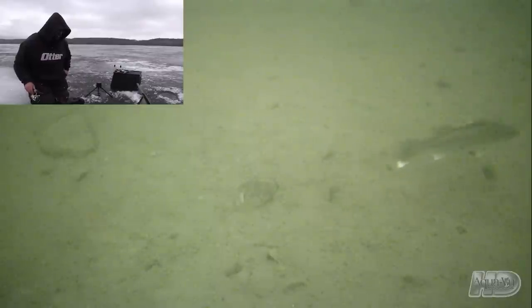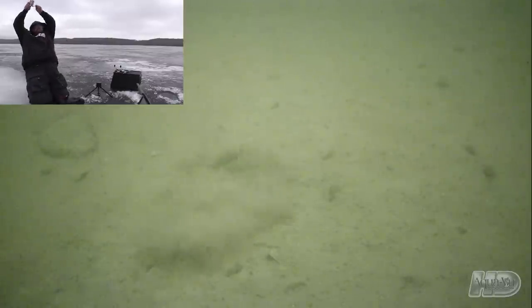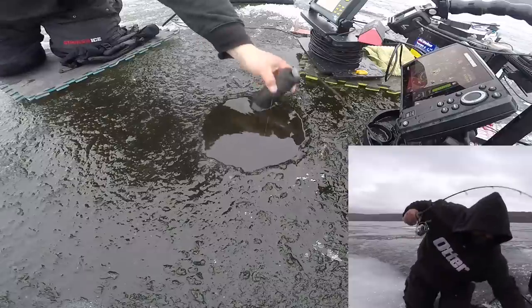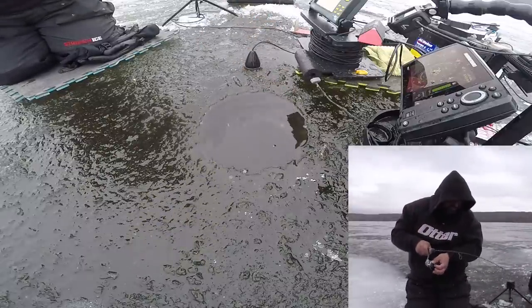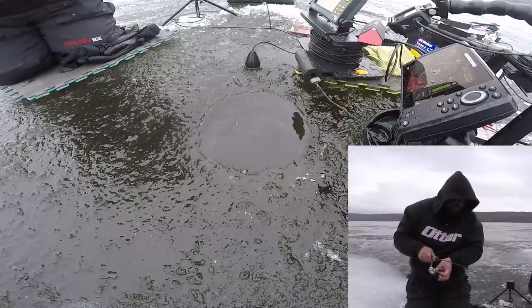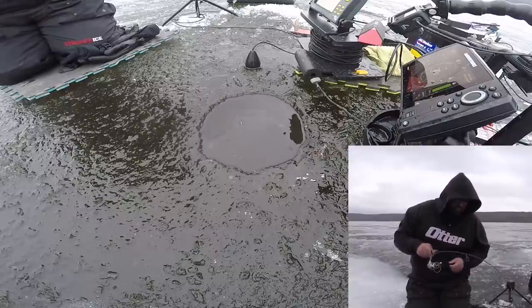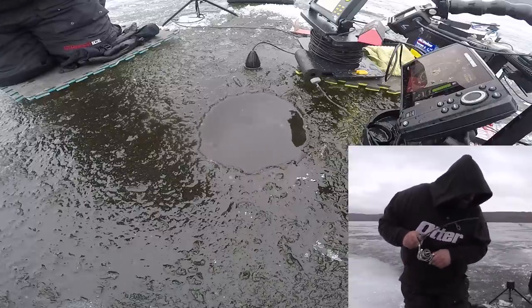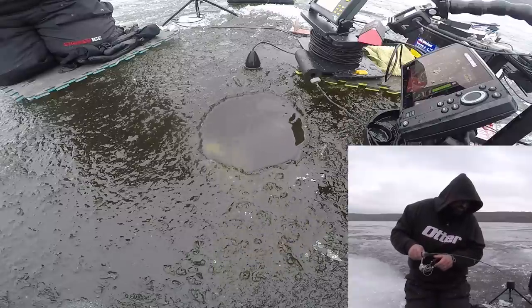That's a little better fish. Here he comes. That fish crushed it. He came and took a little, whoa, look at him just freak out down there. I'm not gonna horse this one too much. The last two smaller fish, I tried to horse them up the hole quick, and then I end up getting them stuck on the bottom of the ice. This one's a little bit nicer fish, though. Not like before, though, but it's still a nice fish.